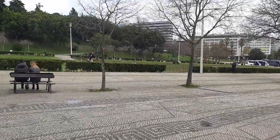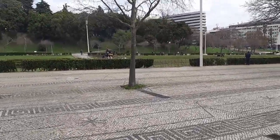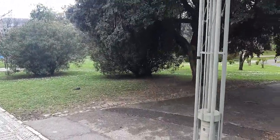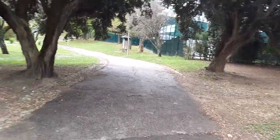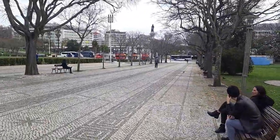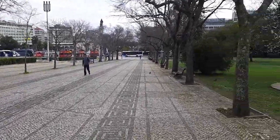Guys over there are preparing the place, maybe they're gonna plant some flowers. They're working on it. And this area here, like I said, I don't know what it is. It looks like a sporting area. And I'm getting back down to the square, the plaza with the big monument.